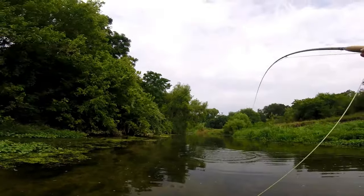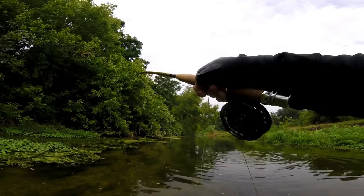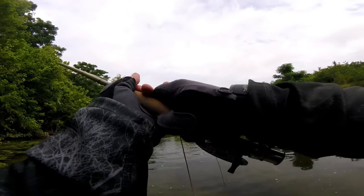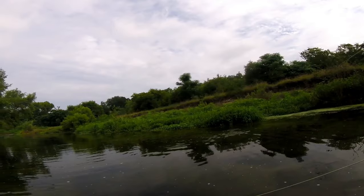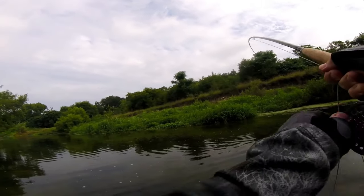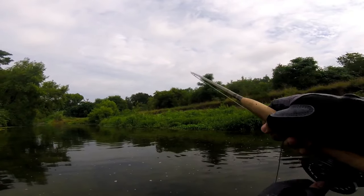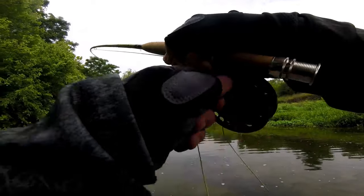Oh, yeah. He freaking nailed it, man. That's a nice bass, dude. He nailed that sucker, boy. He ambushed the heck out of it. Let's get him on the reel. Right when that hit, dude.